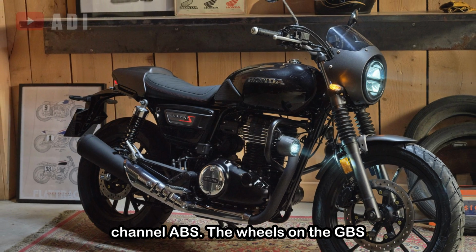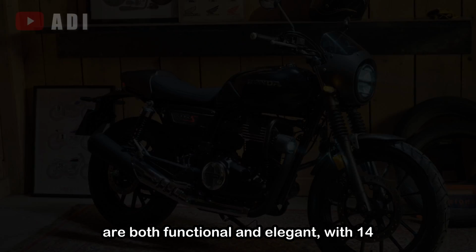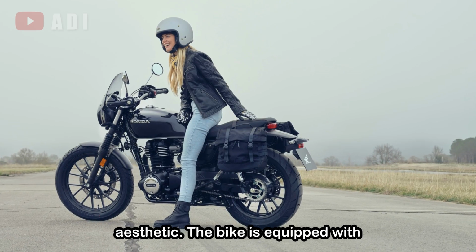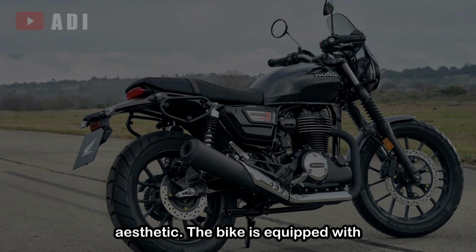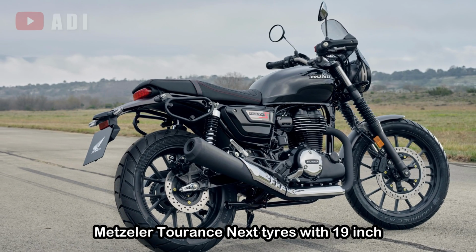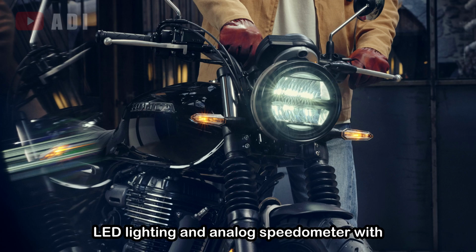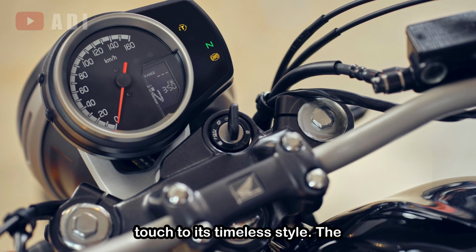The wheels on the GB350S are both functional and elegant, with 14-spoke cast aluminum rims that add a modern touch to the bike's classic aesthetic. The bike is equipped with Metzeler Tourance Next tires with 19-inch front and 17-inch rear rims. The LED lighting and analog speedometer with a digital gear indicator add a modern touch to its timeless style.